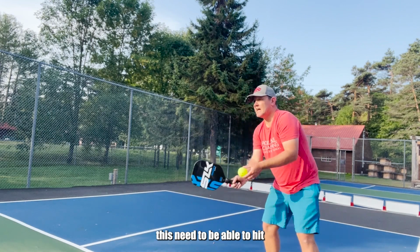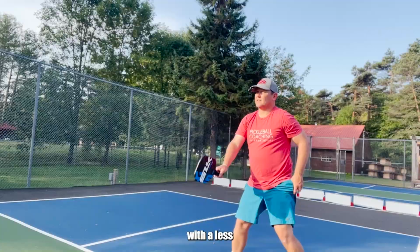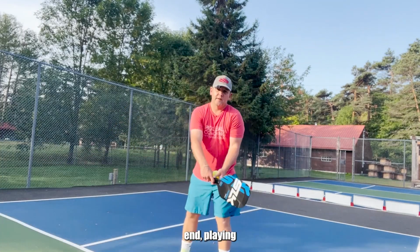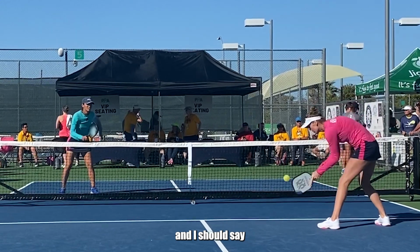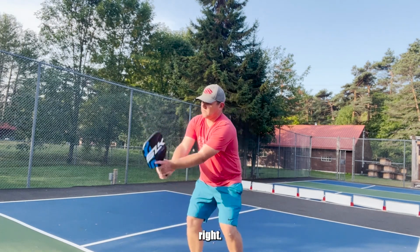So when I hit this dink, I need to be able to hit it with a little bit of spin, with a less stable paddle face. That's how we create that spin, right? Same thing on the backhand, playing two-handed backhand dinks. And they use, especially, that non-dominant hand as they're hitting these to help get that topspin, right?